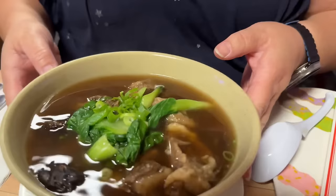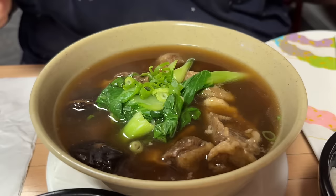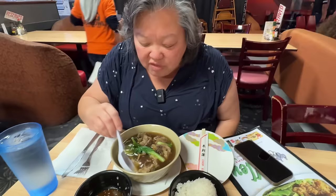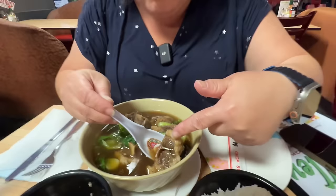Look at the way it looks, that deep, rich color. I can't wait to dig on into this. Look how rich in color this looks. This is by far, out of all the oxtails I've had, probably the richest color broth I've seen. Go ahead and try this out. Oh yeah. That is tasty. Very tasty. You can tell it's rich in flavor. You can tell that these oxtails have been boiling for a while. Look at how it's tearing away from the meat right there.